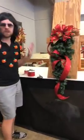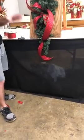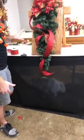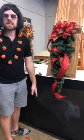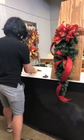And again, if you don't want to break the bank, if you just want something to accent either your door, your mantle, this is a great way to do that, guys, without breaking the bank. And it's beautiful just like it is, but I'm going to show you how to make it even prettier. Okay? So let me get this out of the way.